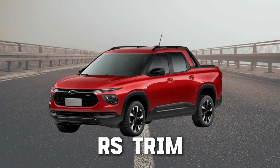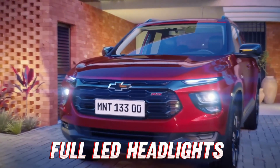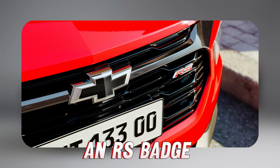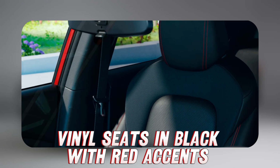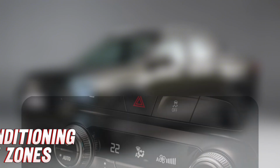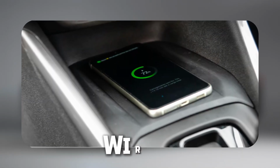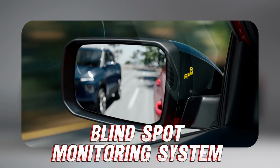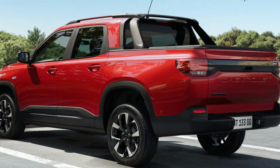Upgrading to the RS trim gets you a lot of cool upgrades, which include full LED headlights, a blacked-out grille with an RS badge, exclusive RS wheels, vinyl seats in black with red accents, automatic air conditioning with different zones, wireless charging spots for your phone, blind spot monitoring system in your mirrors, and blacked-out roof racks for hauling more cargo.